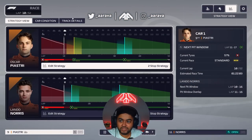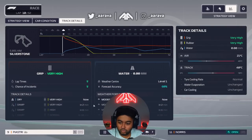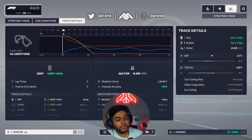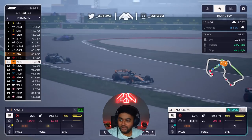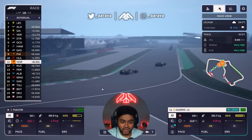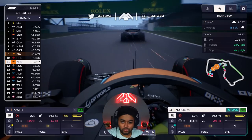0.0 millimeters. Track details. Moderate rain. In 2 minutes, more moderate rain. Dampness. Yeah, I think still carry on like we are. But Lando's really flying in this race. He's caught up now to Hülkenberg. Might go for the move on Hulk.